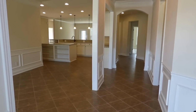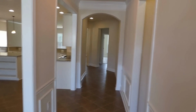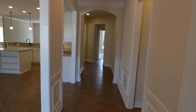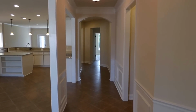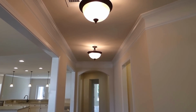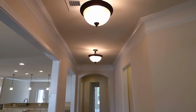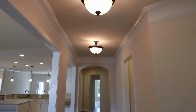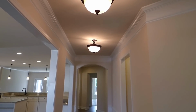You have a tile floor and an entrance hallway that continues straight back to your master bedroom. Let's just dwell here for just a moment because it's a lot to take in, a lot for the eye. First off, we'll take a look at these two foyer hallway lights that have a bit of an alabaster style glass to them. That ceiling is tinted. I don't know if the camera is able to pick it up, but it's the same as the walls. It's not white. We see white elsewhere, but in the foyer here it's tinted.